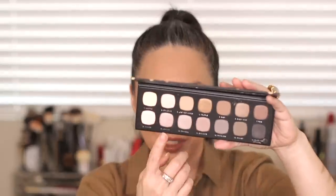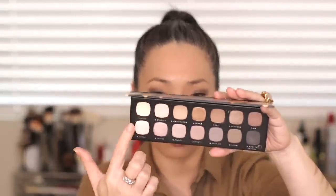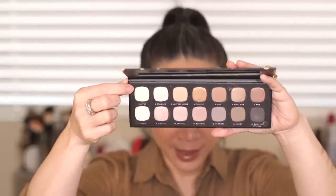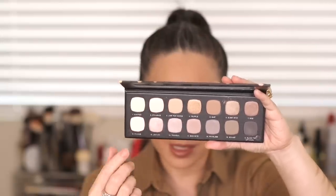I think if you have a darker skin tone, some of these shadows just won't show up on your skin tone, or they just won't be effective. But if you have a light to medium skin tone, I think that this would work really beautifully. And I love that there's a matte highlight color and a matte black color. It just really completes the palette. I think it's a great palette to have in your collection or to start with.